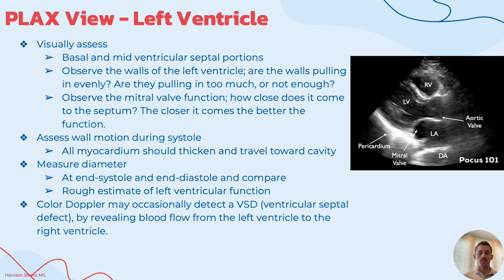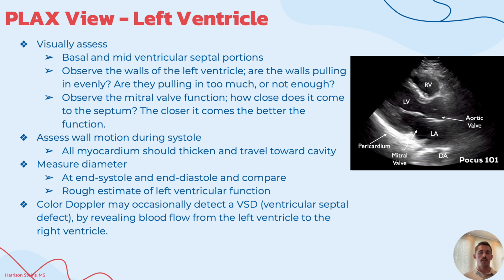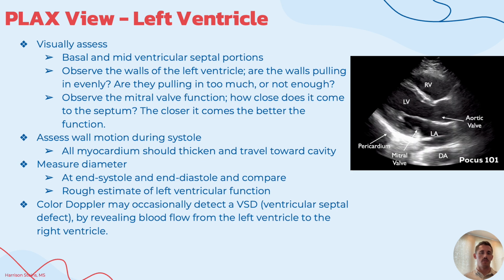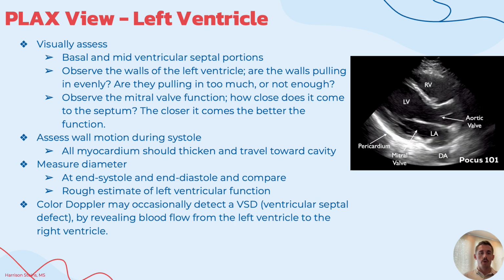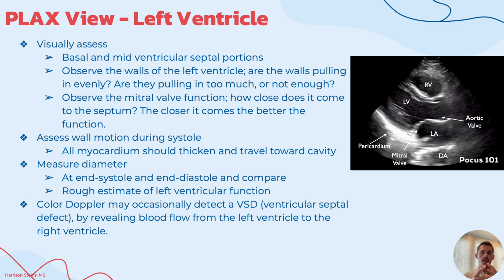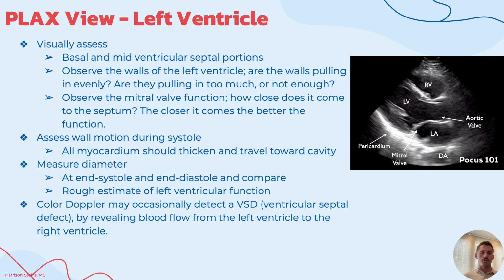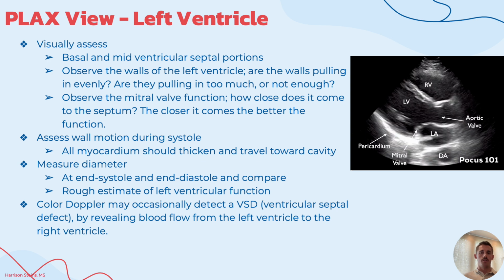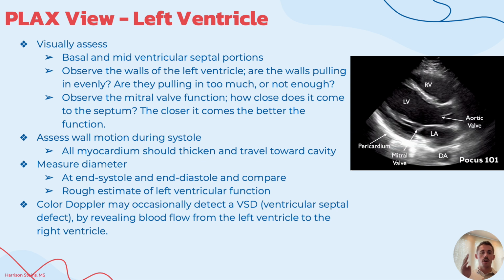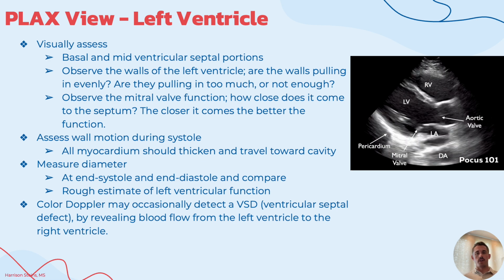We can use that, and we'll start talking about estimations of ejection fraction just by eyeballing that mitral valve and how well it's coapting, and then how well it's slapping against that interventricular septum and the septal wall. We're going to assess wall motion during systole. All myocardium should thicken on systole as the heart's trying to squeeze out all of that blood, and travel away from each other during diastole. Then we can measure the diameter at end systole and end diastole and compare them to come up with an estimation of the size of the left ventricle. And then color Doppler may occasionally detect a VSD, showing blood flow from the left ventricle to the right ventricle or right ventricle to the left ventricle.